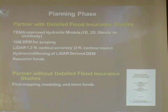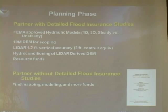In the planning phase, and Mitch mentioned quite a bit of this, what you start with is, generally speaking, a FEMA-approved process. He talked about the 2D, steady versus unsteady, using the LIDAR data as your basis for your mapping. That's all well and good if you have all the detailed flood insurance studies. If you don't have a detailed flood insurance study, you kind of have to start from scratch. With a detailed flood insurance study, some of this is already taken care of for you. If we have a partner that doesn't have that, we're pretty much back to square one, and a lot more resources are needed to produce those kinds of modeling output and those types of maps.